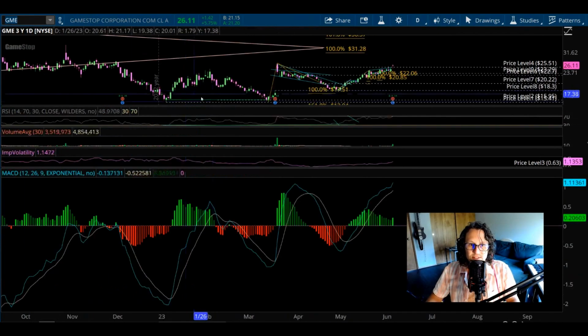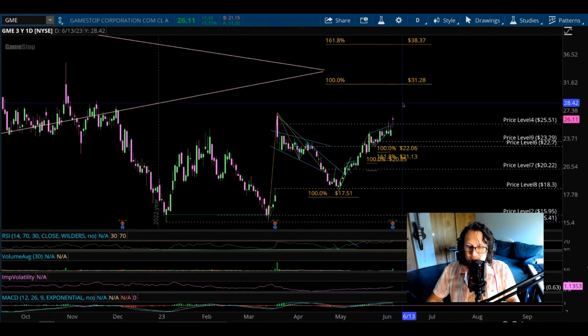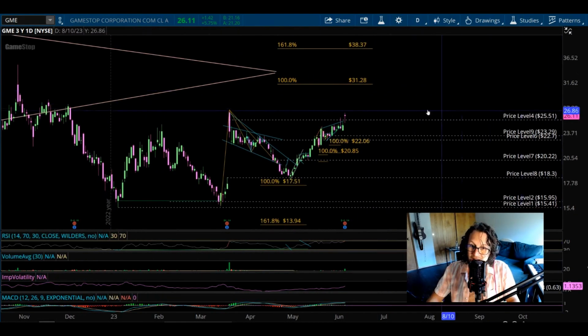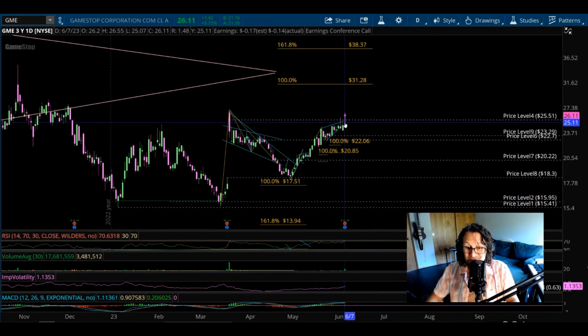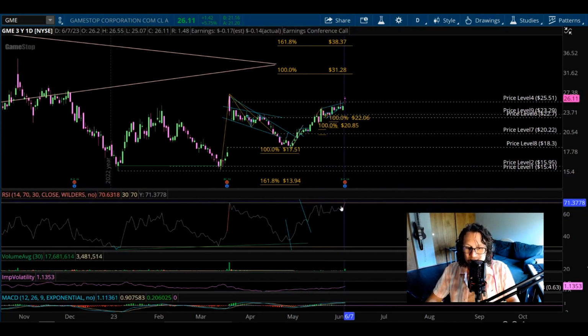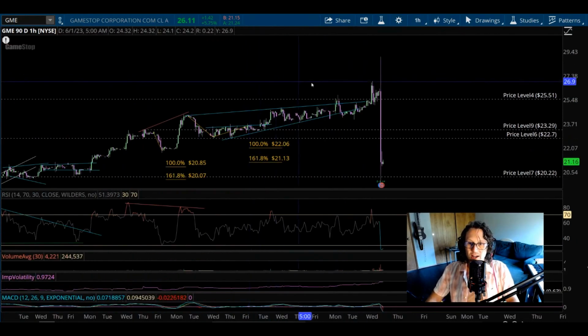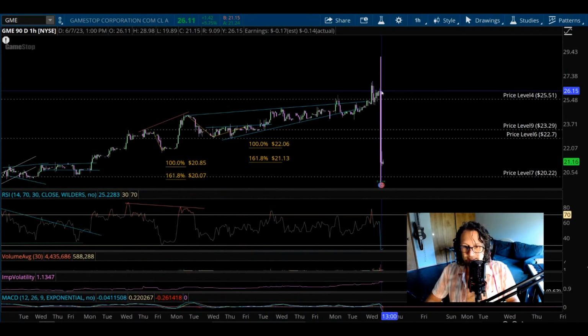GameStop. This is what I'm interested in. I haven't looked at GameStop in a couple of days, to be honest. Ooh, breaking out above 25.51. Oh my goodness. And on volume. RSI is reaching overbought, which is good. I don't think that means that we're heading for reversal. Whoa. What is that? That's crazy.